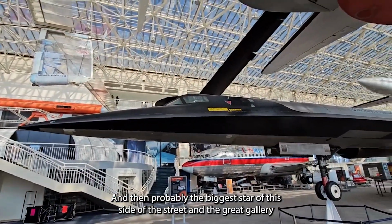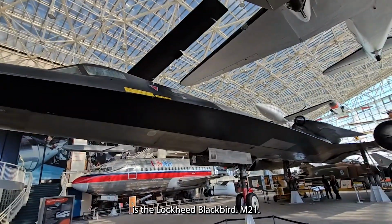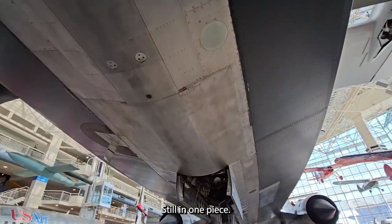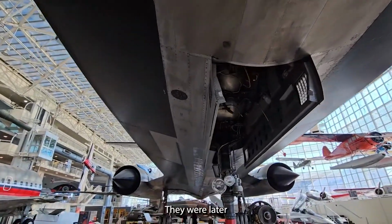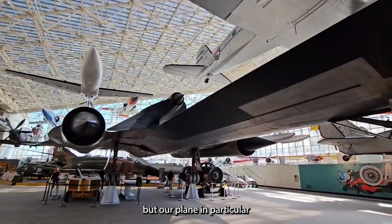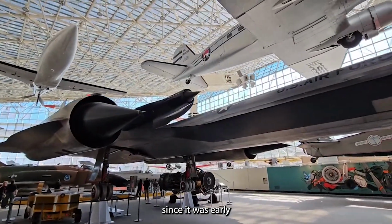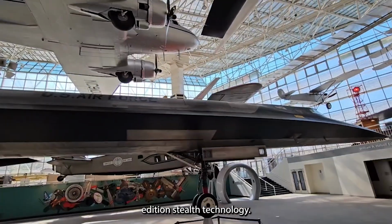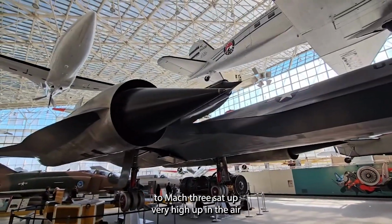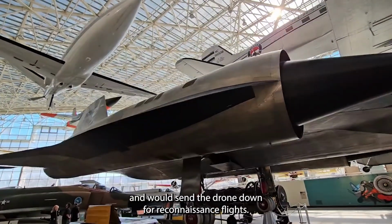And then probably the biggest star of this side of the street and the Great Gallery is the Lockheed Blackbird M21. It's one of the last of its kind still in one piece. There were later versions of the Blackbird that are fairly more well known, but our plane in particular worked with a drone. It was early edition stealth technology, but at that time, this plane that could go up to Mach 3 sat up very high up in the air and would send the drone down for reconnaissance flights.